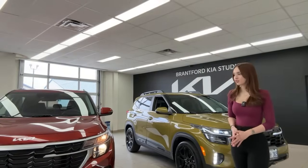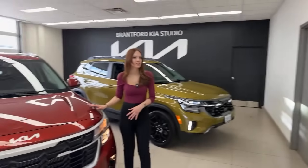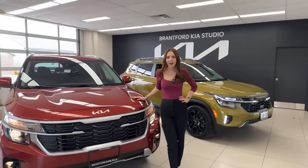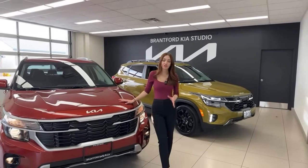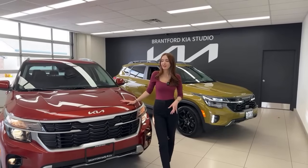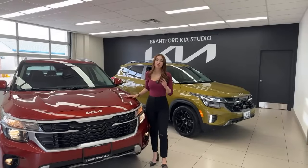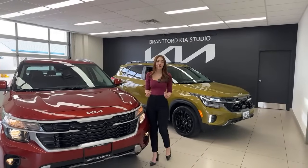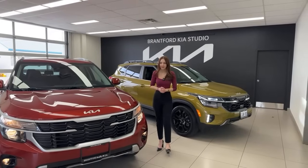Absolutely. So I first want to start off with the price point of these vehicles. So like I mentioned, this orange one over here is our base trim level. And by base, I do not mean boring. There is so much to love about this Kia Seltos, and the best part is the price starts at just over $25,000 Canadian for the front wheel drive version. Now if you want all-wheel drive, which is what we have equipped, it's a $2,000 upgrade, and I know for a lot of our consumers, it is certainly worth the upgrade for them. But again, depends on your lifestyle and your needs.